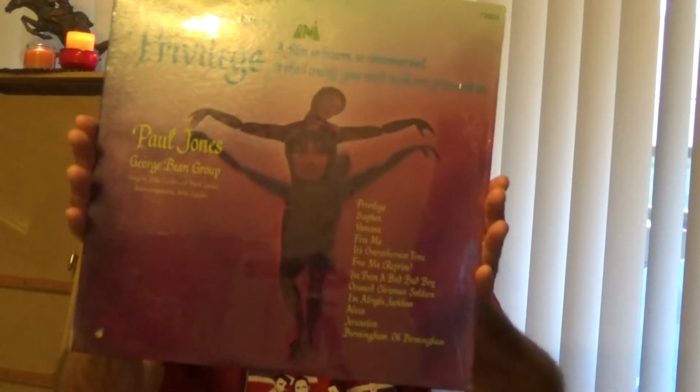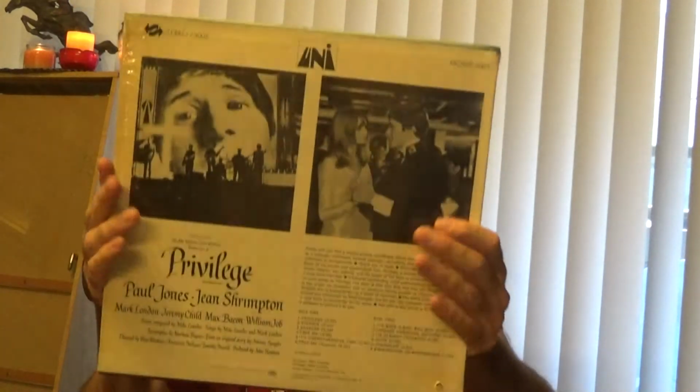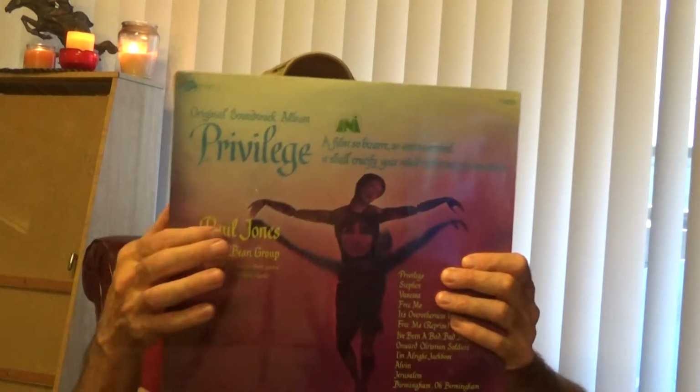And this is a pretty obscure movie. It's Privilege, and this is a uni soundtrack. And I think this is from '68, maybe '69 at the very latest. And it had Paul Jones in it, who was a singer for Manfred Mann. And this is a pretty poppy affair. A lot of orchestration, pop vocals by Paul Jones.